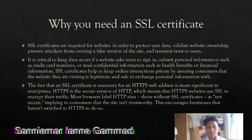HTTPS is the secure version of HTTP, which means that HTTPS websites use SSL to encrypt their traffic. Most browsers label HTTP sites, those without SSL certificates, as not secure, implying to consumers that the site isn't trustworthy. This encourages businesses that haven't switched to HTTPS to do so.